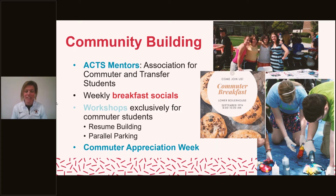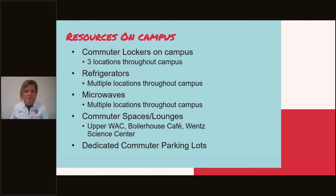We also have a commuter appreciation week. This is 1 week each semester that we try to bump things up a little bit and really appreciate the commuters. So we do extra socials or extra workshops, just different things that we try to pull folks together from one side of the campus to another, but really provide this ongoing feedback and ongoing community building for our students to be able to engage in more.